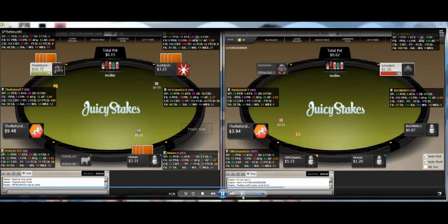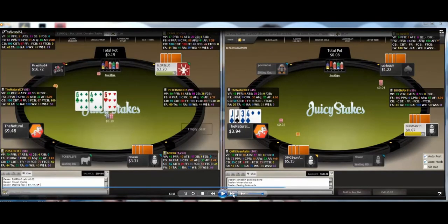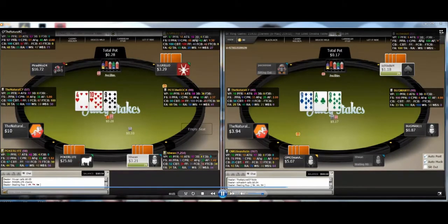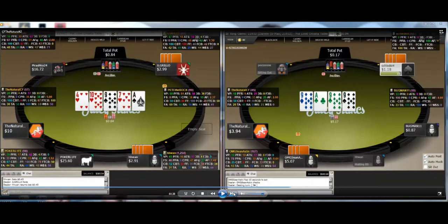That's unsuited. That's no good. We want to fold that. Oh, Pete the Rock left. That's quite a shame. That guy was a potential gold mine. I fold there. All right, let's keep going. Just not really hitting enough hands.